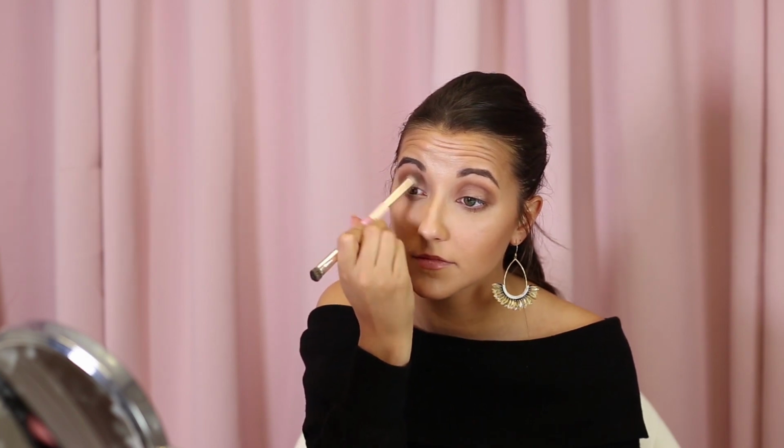Now taking the shade Cameo, I'm going to apply it in the outer V of my lid and then blend it with a clean blending brush. And then I'm going to be taking it over the lower lash line, smoking it outward. Now, like I said, I'm going to be taking a clean blending brush just to clean up the mess and blend all those shades together. The key to eyeshadow is blending. You really can't go wrong with blending it out. It just softens up the harsh lines.